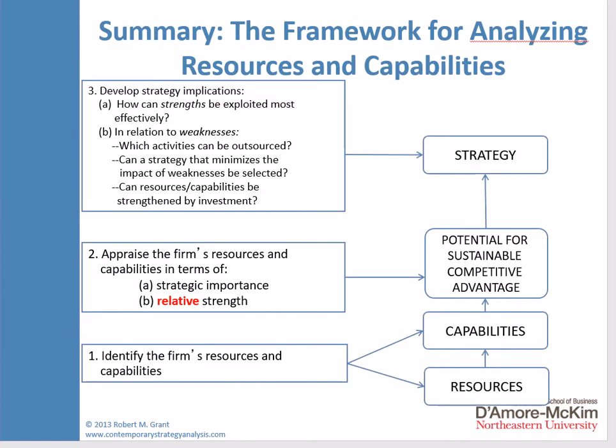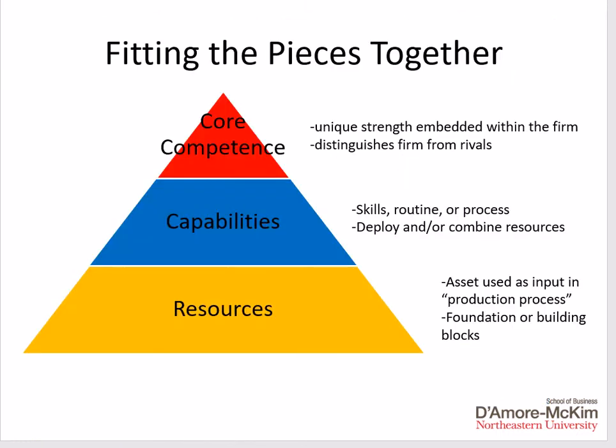We then talked about this process, which we have now almost completed, where we define the firm's resources and capabilities, and now we want to go about this step 2 of appraising the firm's resources and capabilities in terms of their importance and relative strength. Firms that are strategically important and in which the firm has a relative strength yield a potential for a sustainable competitive advantage. What this means is now thinking about the firm's core competence.